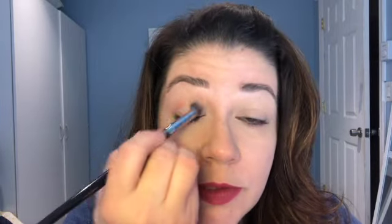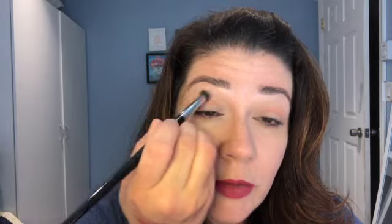And sometimes I do this just because I'm still wondering what I'm going to do next. And sometimes I do this because I know that the deeper color will look better if it has a color to blend with. I'm just going to be a little bit messy and blend that all over.